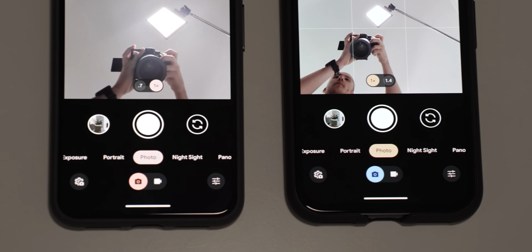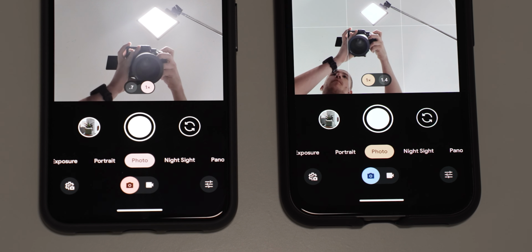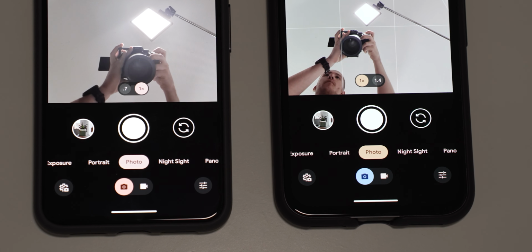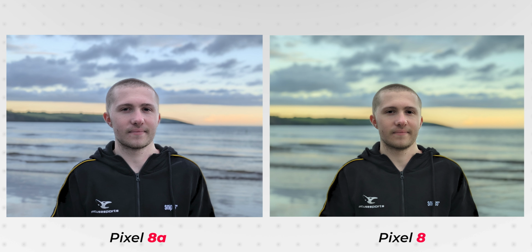The selfie cameras are a strange setup. The 8's 0.7 times is the same field of view as the 8A's 1 times, and then the 8's 1 times is the same field of view as the 1.4 times on the 8A. Really not sure what's going on here, but what I can tell you is that the 8A's selfie shooter seems to be a tad sharper in good light, and in low light it really struggles compared to the regular phone. And there's some aggressive denoising happening on things to really smooth things out. It doesn't look good.